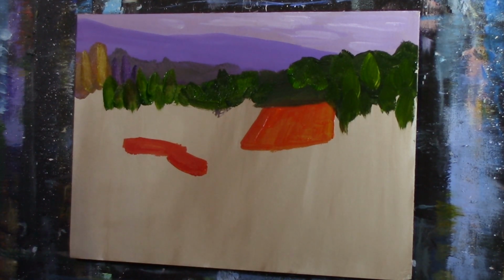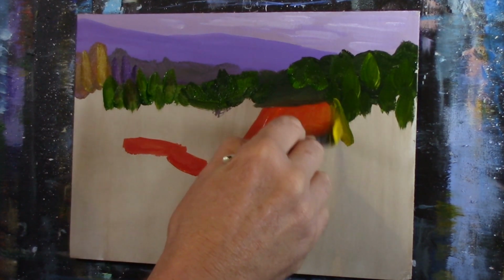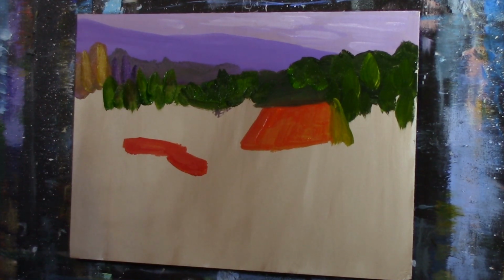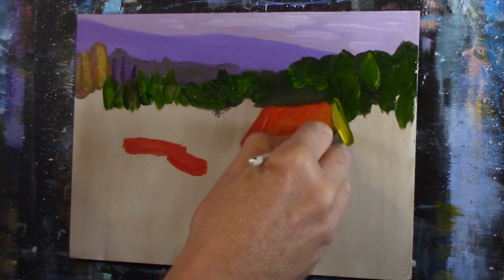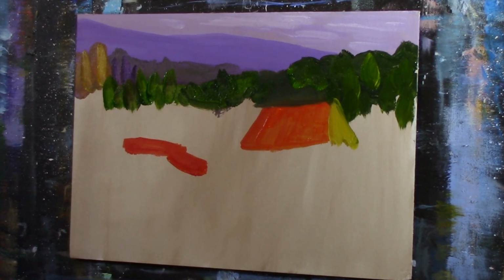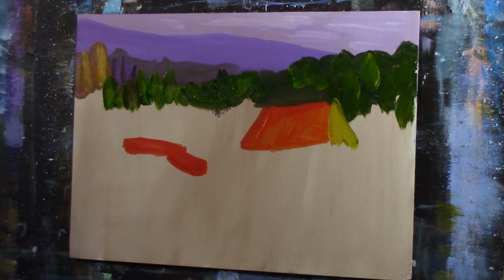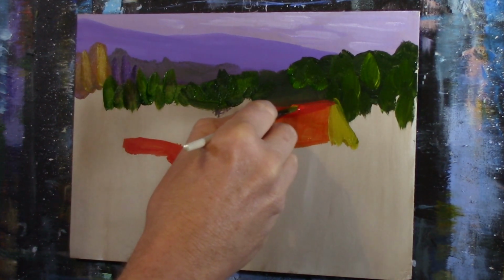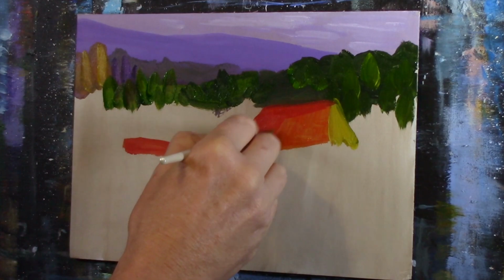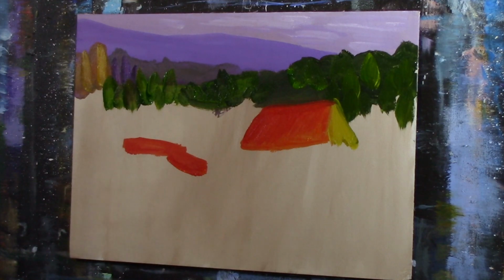Let's get some orange. Okay, wiping the brush. I'm going to have to wash my brush in a second. I'm going to just increase this red. This is a crimson red, by the way. There we go. Can we see any? Yeah, it's looking okay. And let's get some yellow.